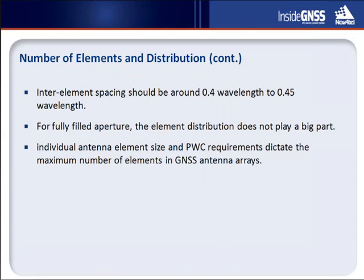So what did we learn about number of antenna elements and distribution? First thing is, please do not put the antenna elements more than 4/10 or 0.45 wavelength apart, because you will get grating lobes. And once you have a completely filled aperture, element distribution really doesn't make a difference. You can move the elements around, you will get the same kind of performance. Finally, how many elements I can include in a given aperture will depend upon the size of individual antenna elements. You have to make the elements very, very small if you want to pack them together. Also, as always, power, weight, and compute cost will drive the factor also. So how many elements I'm going to have in an aperture will be dictated by these parameters.